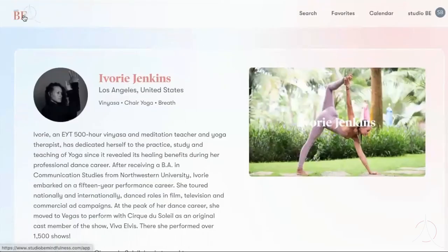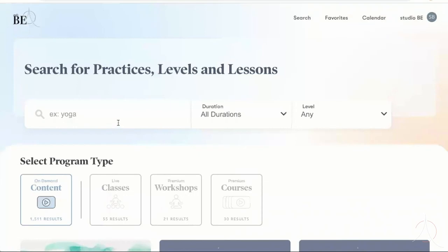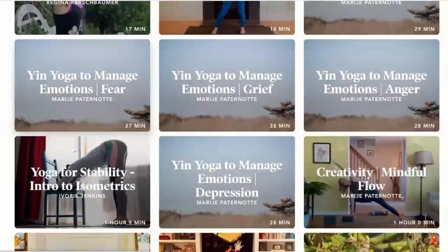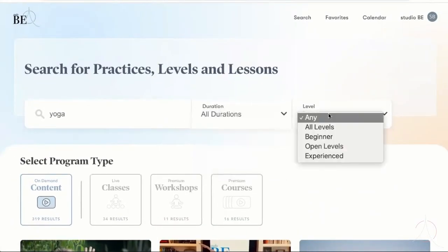Clicking back to the Studio B page, just want to bring us back to the top right corner where we can see the search function. The search function allows us to search for practices, levels, and lessons. Let's try typing in yoga. Here we'll see all the different classes that show up. And we can search by duration and any level.